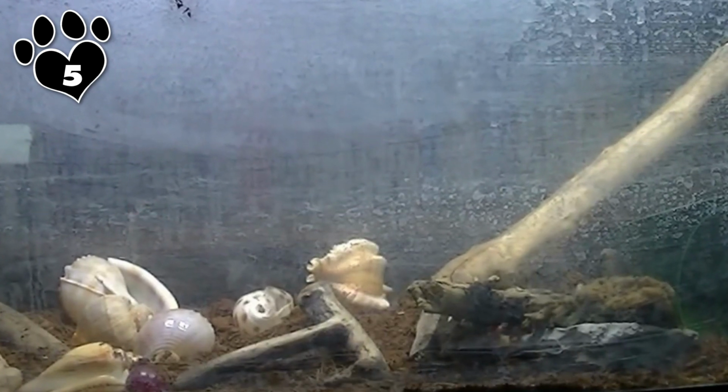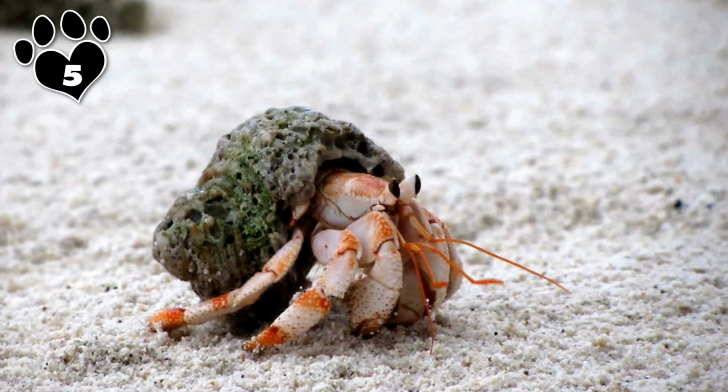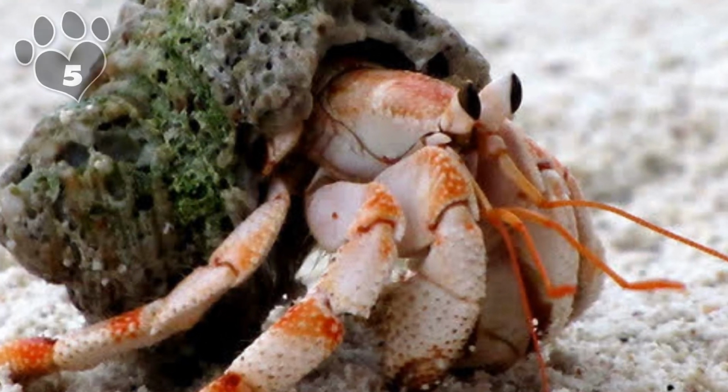Their diet runs the gamut from commercial hermit crab products to veggies, to non-citrus fruits, nuts, fish food, and brine shrimp. They should always have a fresh supply of non-chlorinated water within reach, even if they don't drink it. But sometimes plant moisture is enough to keep them hydrated. Keep these tips in mind to keep your hermit crab from getting crabby.